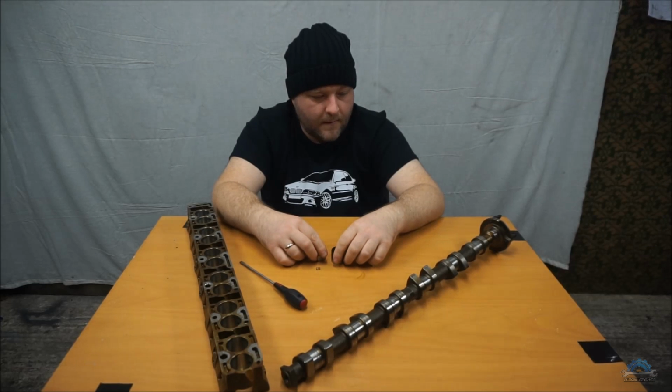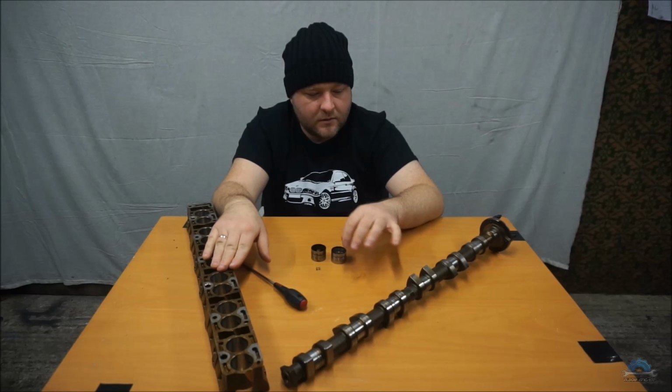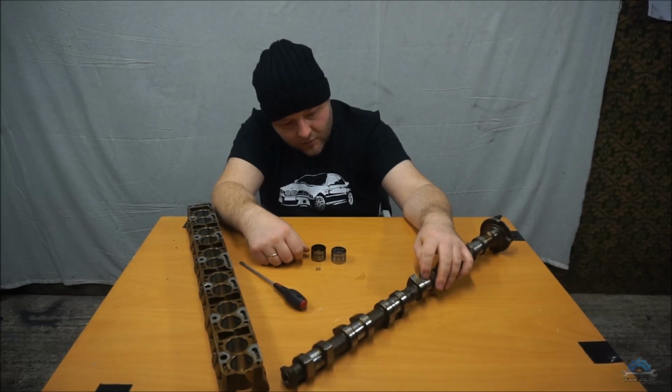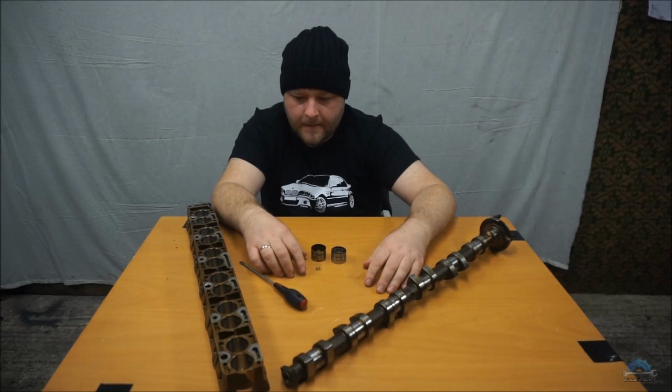So if you got more money, you can order new ones. Make sure the camshafts are fine, and if they're not, you can polish them out. You can send them to a machine shop. They can take care of it.